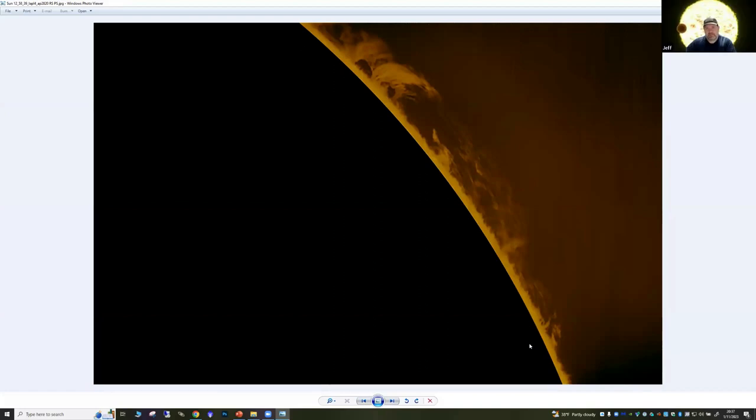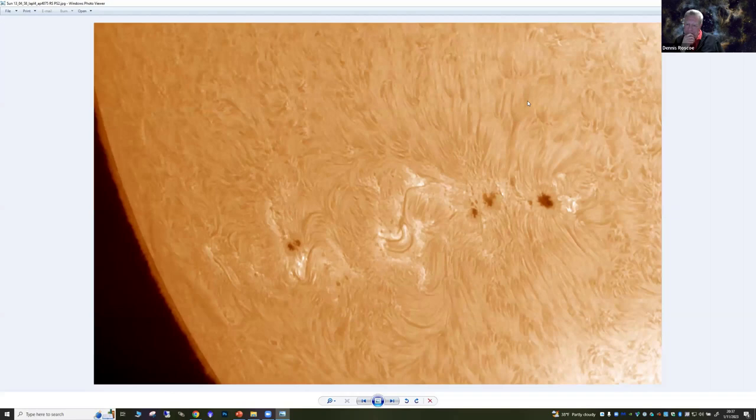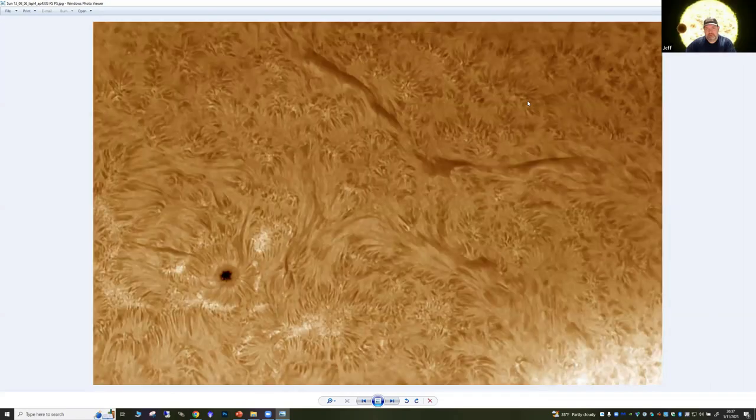This was my latest image, just in late December. I put a giant black square over the face of the sun because I really wanted to highlight this prominence structure here. This again was taken with the 130. That 130 is a really, really nice machine. Yeah, I've been really happy with it.